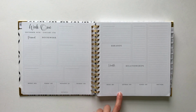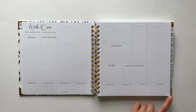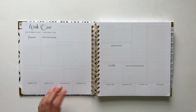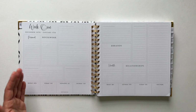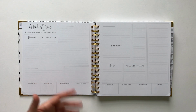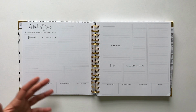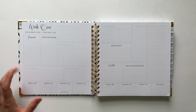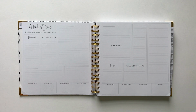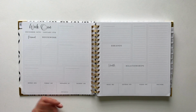And then down at the bottom, you see Monday to Sunday, and then you have a little box here for next week. So this is where your events and appointments are going to go. And I really enjoy this because I don't have many events or appointments during the week for myself. I do not have children. It's just my husband and myself. So our schedules aren't too crazy besides the usual work hours and housekeeping and regular events that we're doing. So this space is great for someone like myself.